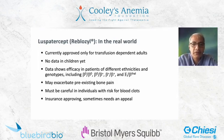So that includes individuals with beta 0/beta 0, beta 0/beta plus, or beta plus/beta plus, or also those with E beta thalassemia. So in all of the subgroups, depending on the genotype, as well as depending on your ethnicity or what part of the world you're from, all of these individuals had significant response rates compared with the placebo group.